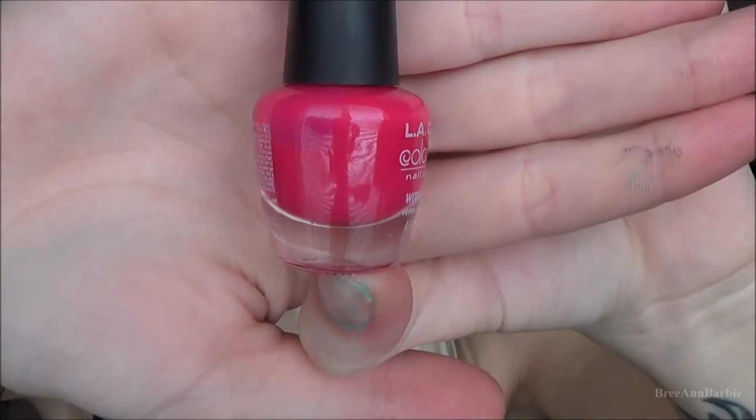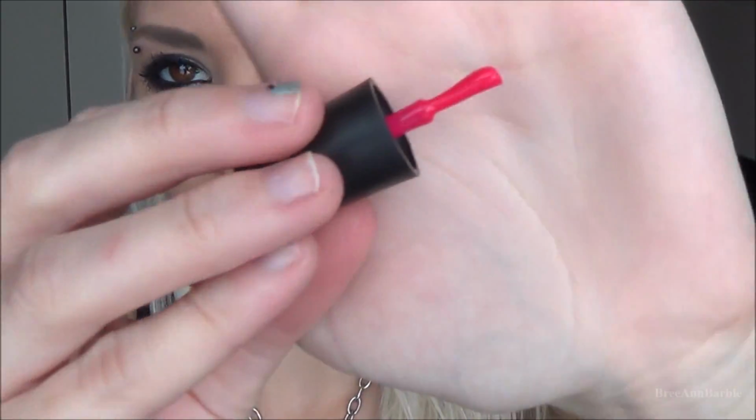And then the last pink nail polish that I have, this one is a bit more bright and out there, and this one also kind of has a burgundy-ish hint to it, so that's what it looks like in the bottle. Okay, this one also says 22 on the bottom, so now I'm really confused. I don't know. So yeah, it just looks like this out of the bottle.